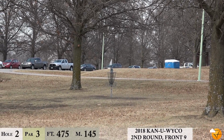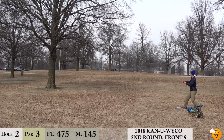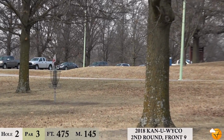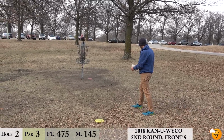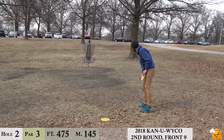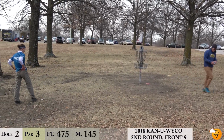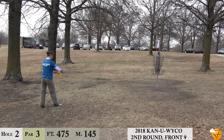I believe what Cooper threw there was a mortar. He used to throw some gators, but I know he's taken that out of the bag recently. Excellent approach by Kevin. And everybody is left with routine 15-foot putts for par.